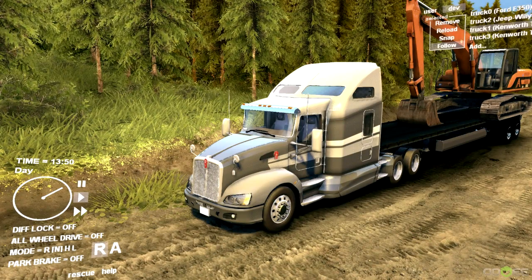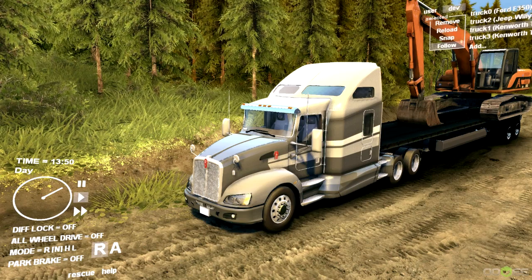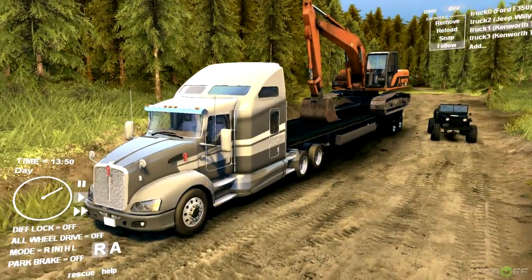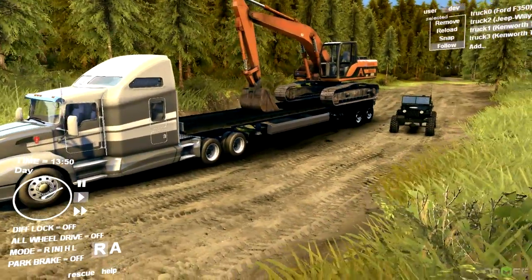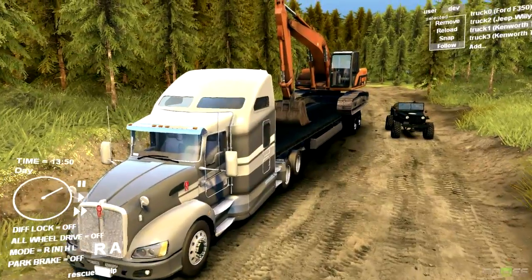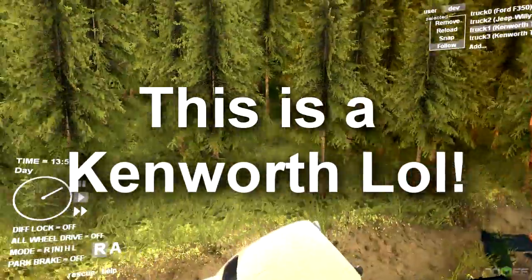Tomcat here, and today we're back in Spin Tires with the craziest semi-truck that I have ever had in Spin Tires. This is by far the largest rig, the largest trailer. It's pretty much, I mean, it's insane. Look at the size of it next to the Willys Jeep crawler. I mean, it's absolutely massive, way bigger than the Kenworth, way bigger than the Scania.